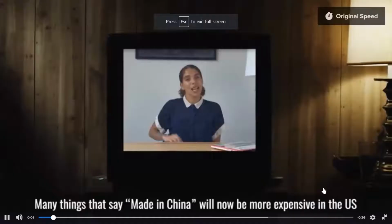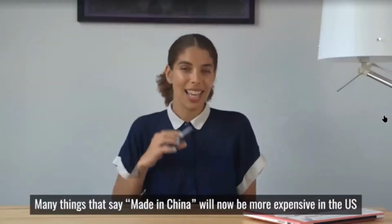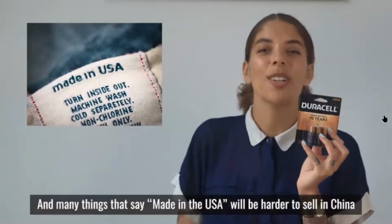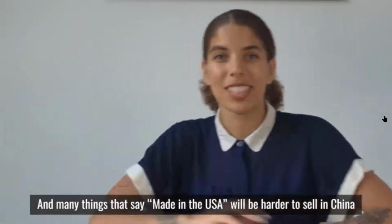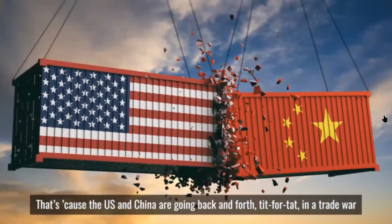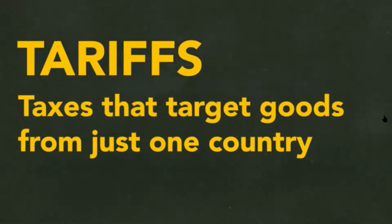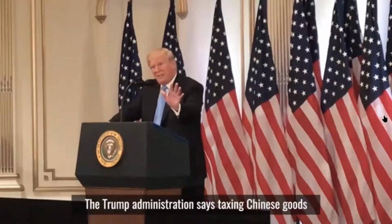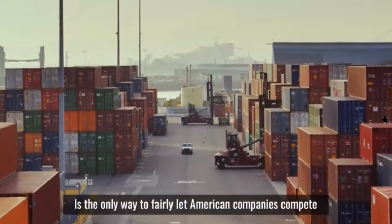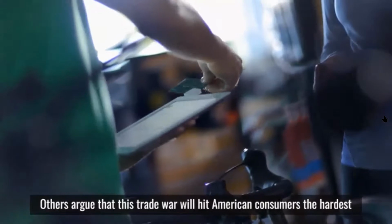Many things that say made in China will now be more expensive in the US. And many things that say made in the USA will be harder to sell in China. That's because the US and China are going back and forth tit for tat in a trade war. Both sides are slapping the other with tariffs, taxes that target goods from just one country. The Trump administration says taxing Chinese goods is the only way to fairly let American companies compete. Others argue that this trade war will hit American consumers the hardest.